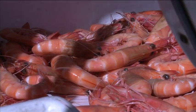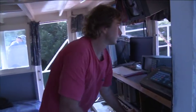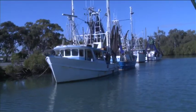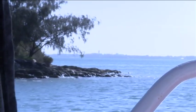Ever wondered how some of your favourite Queensland seafood is caught? Let's take a look at some recent advances in trawl fishing and find out how fishers are improving their catch, which ultimately ends up on your plate.